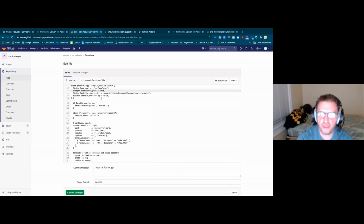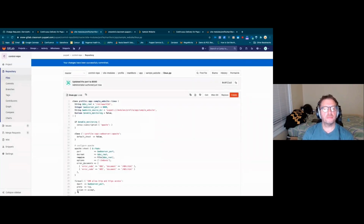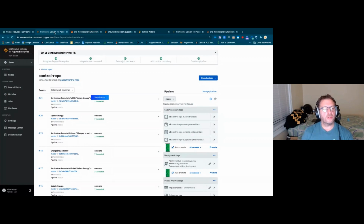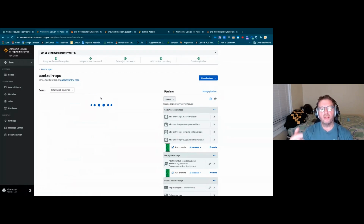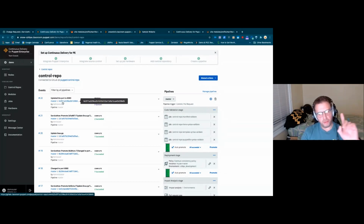So I'm going to come in. Typically, there would be some workflow for developers with an editor and not doing it directly in Git. But for simplicity, I'm going to do that. And I'm going to say updated the port to 8080. And we'll go ahead and commit that change. So in that continuous delivery for Puppet Enterprise element, you'll notice that there is a new events button. And that represents the trigger for that code change. And as you can see, there's the comment. There's the version of the code change that I'm proposing that I committed, but did not yet deploy to production.